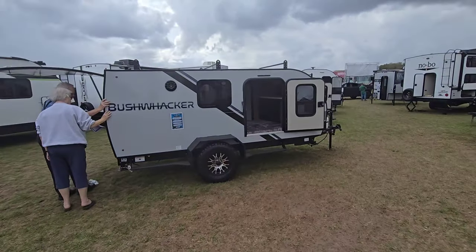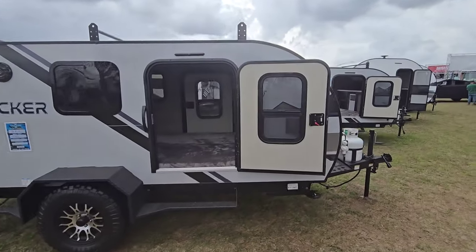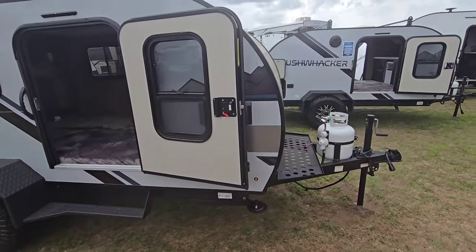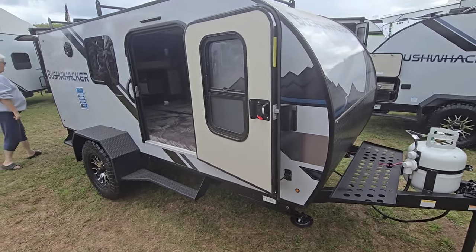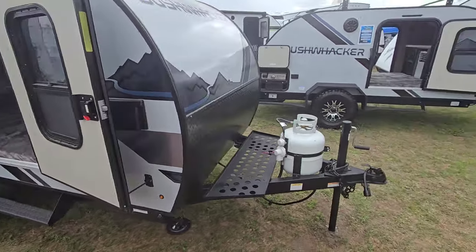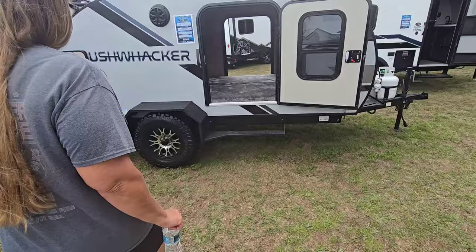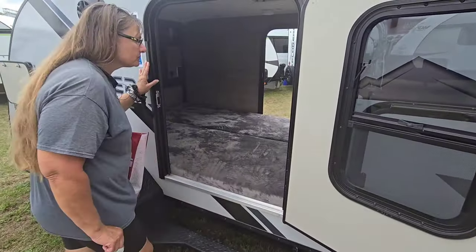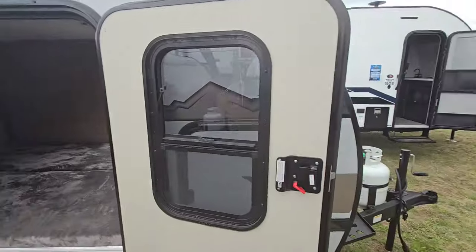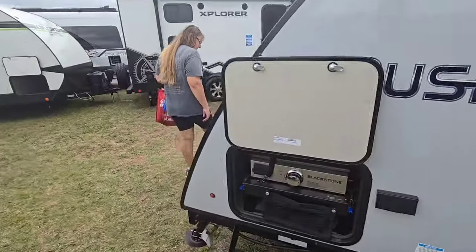We missed these when we first came in, the Bushwhackers. What I like about these is that they're towable with a small vehicle, and they're also set up for all-terrain travel. So look at these tires. That'd be great for these little beach getaways or up in the woods on a small trail that a Jeep could go up, but a truck really wouldn't have an easy time. These are just nice. I like these. And they're well built. They're rugged built.